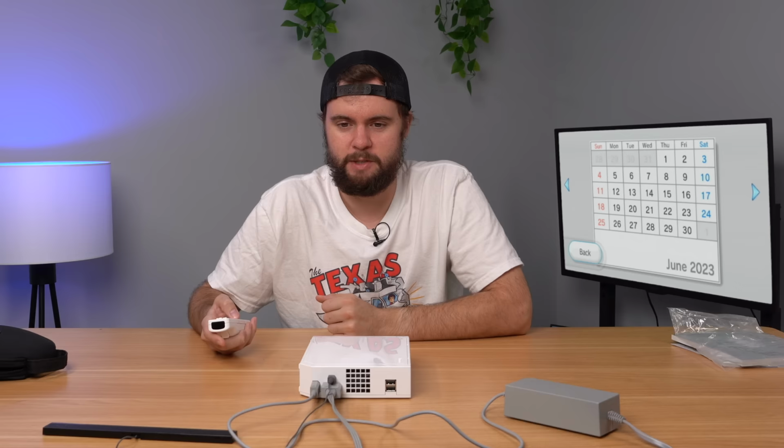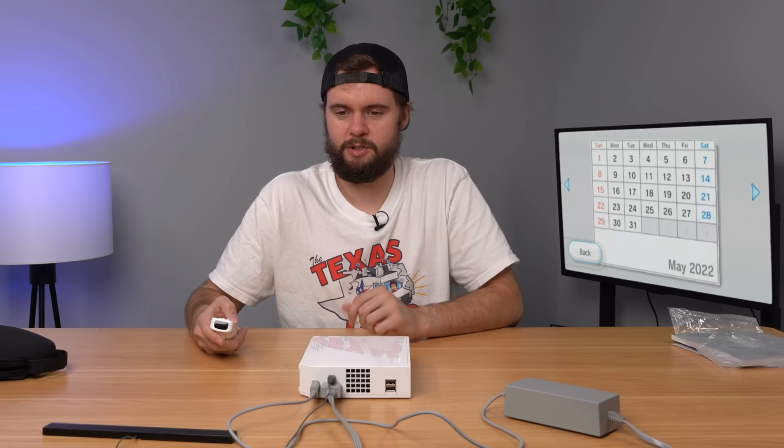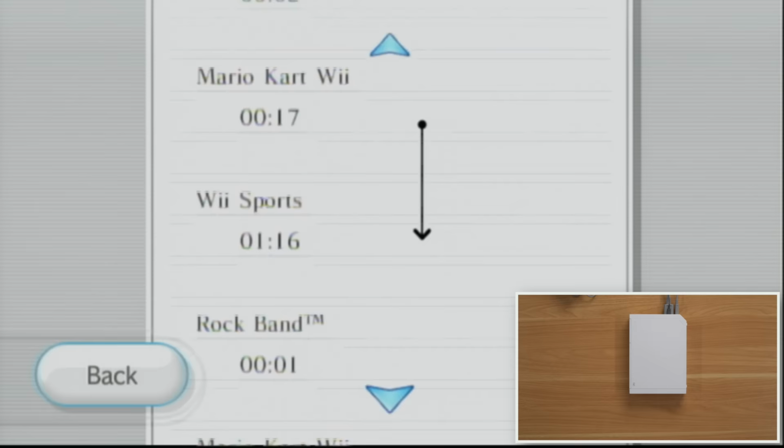And actually the sad part is that somebody could have left their SD card in here and then we would have had all the games that they loaded up, but unfortunately they did not. Hey, here we go. 2016, again another one that's actually somewhat recent. And they played a lot, 6 hours that day, wow.